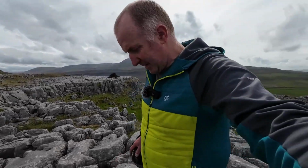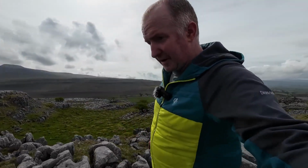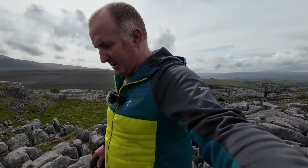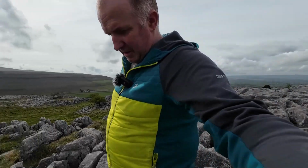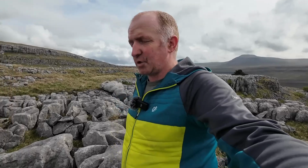So yeah, for the time being, I'll bob this one on for you. I will have a look from the other side as well, like I do with them all around here, just to try and find something different. Like I say, I apologise for not looking at camera. I'm looking to where I'm putting my feet, because it is quite treacherous, this limestone.